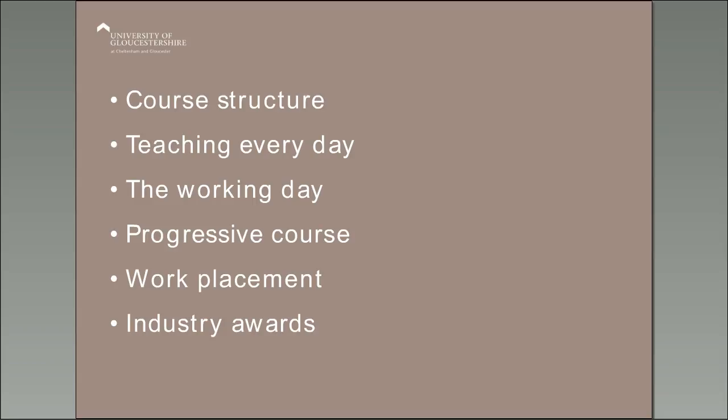Course structure, I think I've touched on briefly. We teach every day. That doesn't mean that you get the same teacher every day. It doesn't mean that we all teach on every day. It means there's a blend of people that you work with, full-time and part-time staff, as well as what we call visiting lecturers, which I can come on to later. And the working day is 9:15 to about 5:15, and you can be in every day. The studios are open for you to use.